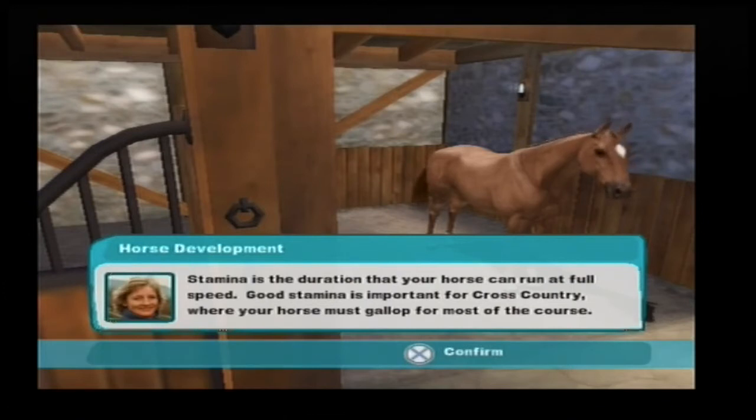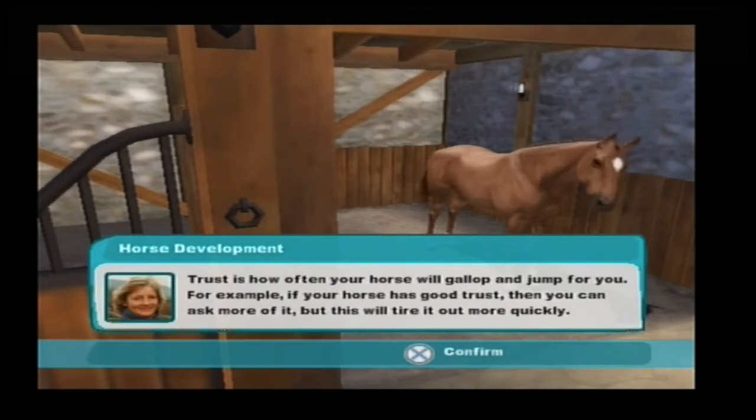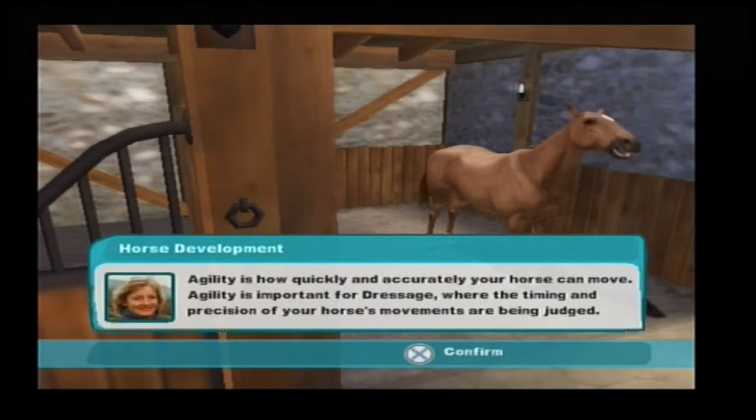Stamina is the duration that your horse can run at full speed. Good stamina is important for cross-country, where your horse must gallop for most of the course. Trust is how often your horse will gallop and jump for you. For example, if your horse has good trust, then you can ask more of it, but this will tire it out more quickly. Agility is how quickly and accurately your horse can move. Agility is important for dressage, where the timing and precision of your horse's movements are being judged.